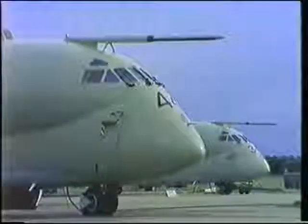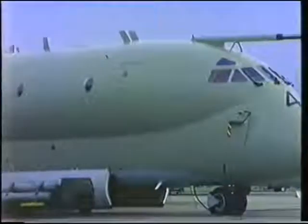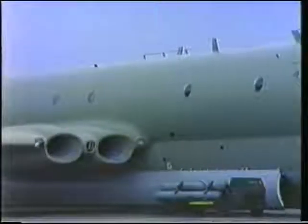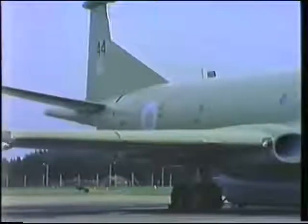Son of Comet, one might call it, its successor is the Nimrod. And the Nimrod is the Comet fuselage on top and the Comet wing exactly as it was, stiffened up and strengthened. Nimrod is a Royal Air Force maritime reconnaissance aeroplane doing a splendid job looking out for enemy or potential enemy submarines anywhere in the North Atlantic.